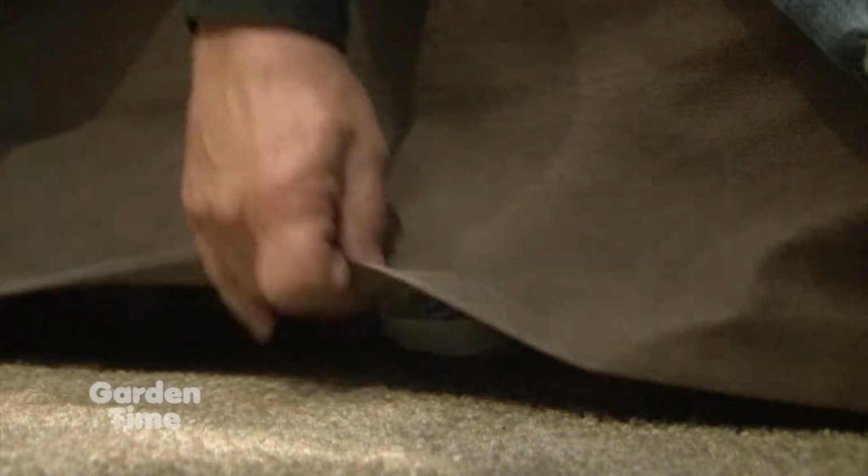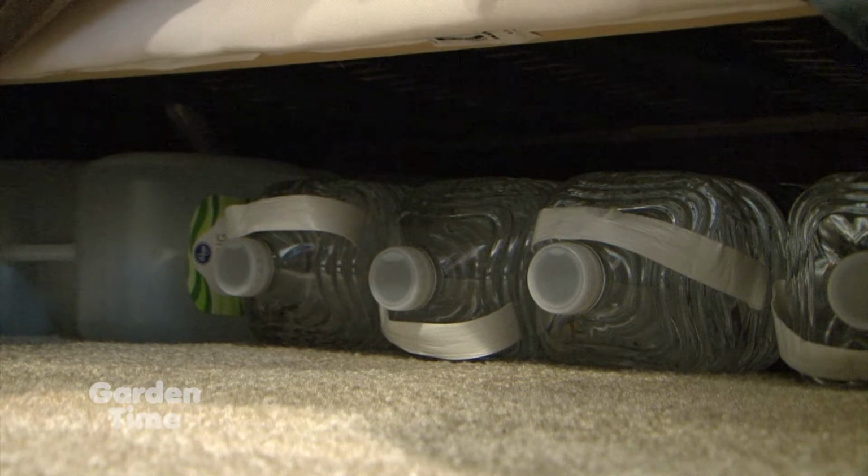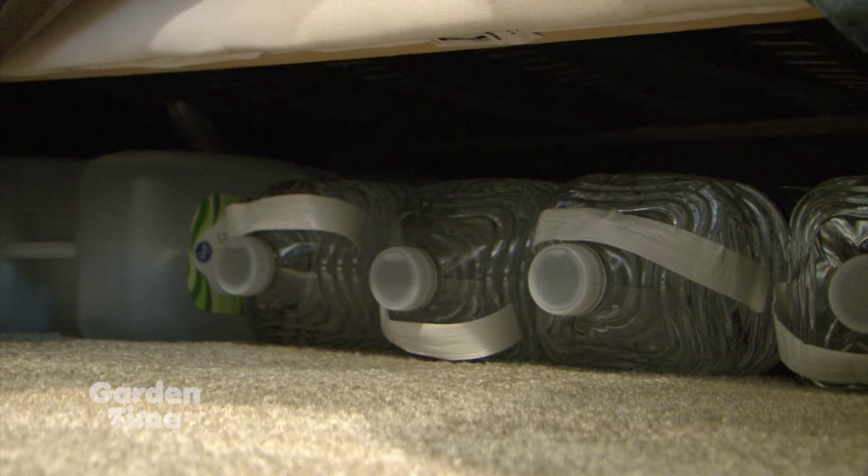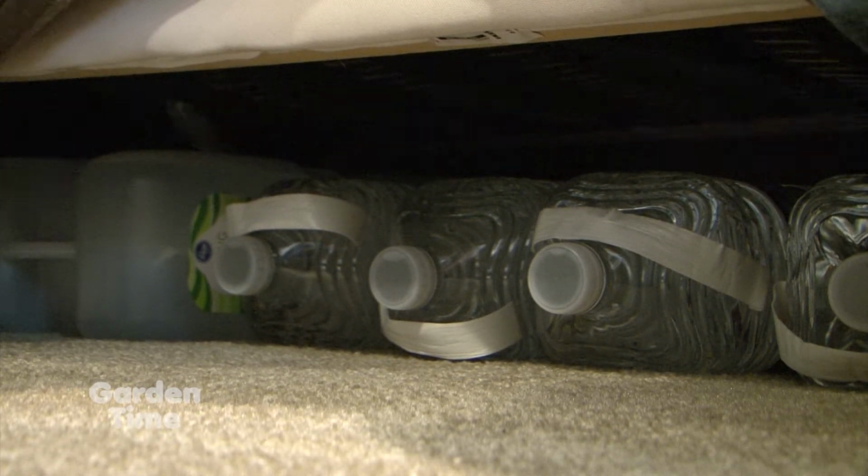What are they? Right underneath us, we actually have about 8 gallons of water. Wow. See, I would not have thought that. But what are they in? They're in gallon jugs, and they're just slid underneath. Right underneath. The couch has enough clearance that works.